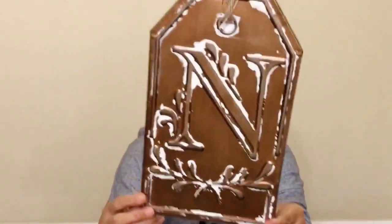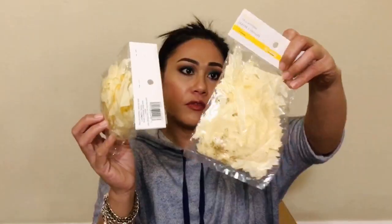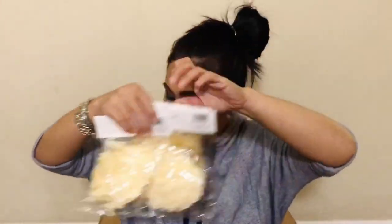I love that they have tags on them. Signs. Letter N. Why couldn't it have been D for our family name, right? This is originally $16.99, guys. $16.99. This is pretty. You could hang this on your kitchen wall. It's fall leaves. I got a ton of them, which is so nice. You could decorate your Thanksgiving table with.